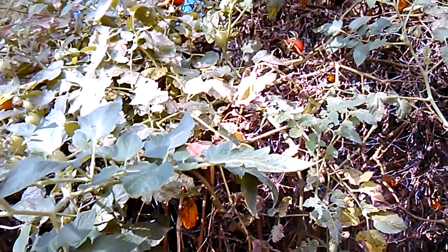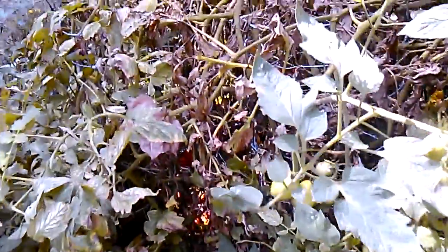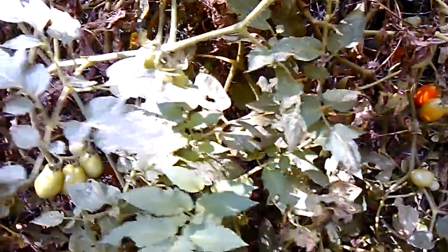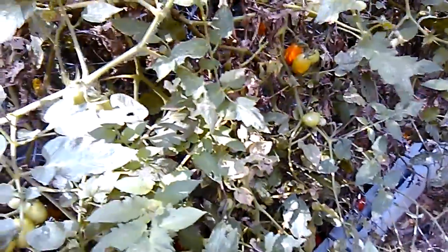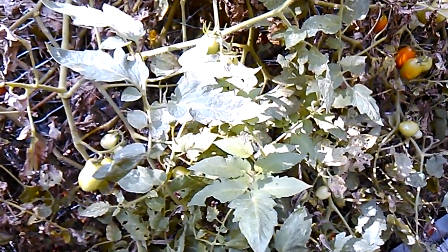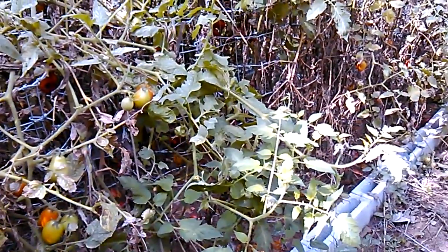Blossom end rot can happen at any stage of a tomato's development. It can happen on green tomatoes, or when it's nice and ripe and red and looks like it's ready to pick. You'll move it around a little bit and suddenly you'll see blossom end rot. Like I say, it's due to lack of water, lack of calcium. You can treat it with calcium chloride. After the plants are growing and you see it, you can spray with calcium chloride. That will help solve the problem. The only problem with calcium chloride is it's poisonous, and you can't spray it anywhere near when you're going to be harvesting.